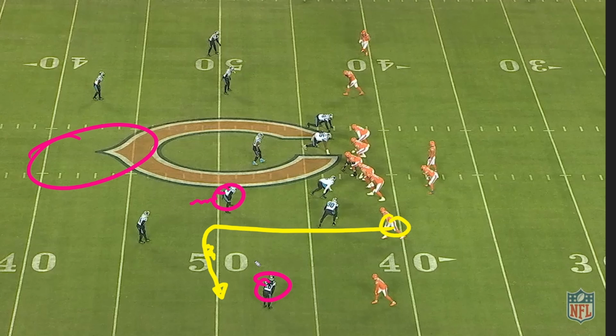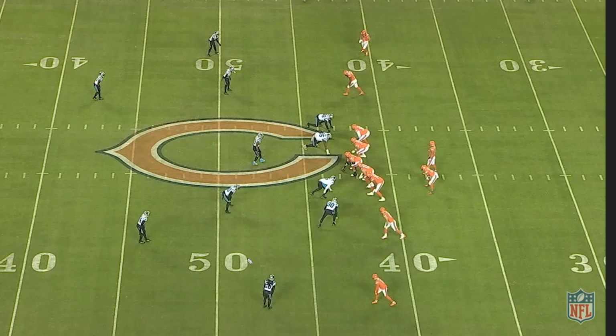Now we can have an in-depth conversation if you really care. But the reason he's able to sit on this is because this cat, in my opinion, is not a vertical threat to run down the field. He also takes forever at the top of this thing to get out of it. So not only is the corner going to blow it up in the cloud in the flat, but the curl is going to undercut it. Okay, so let that sink in.